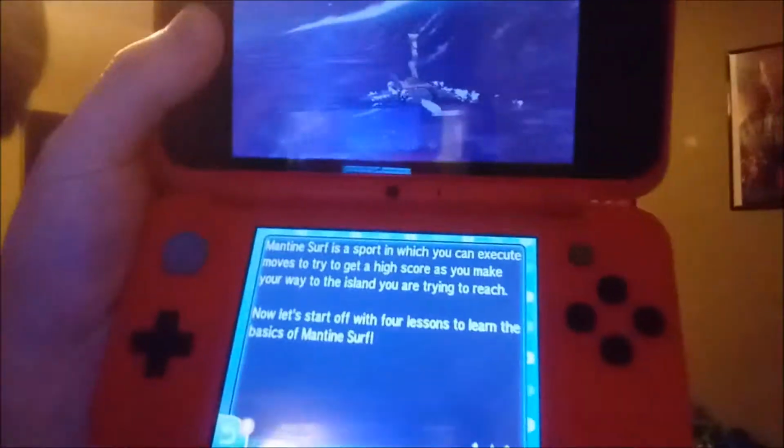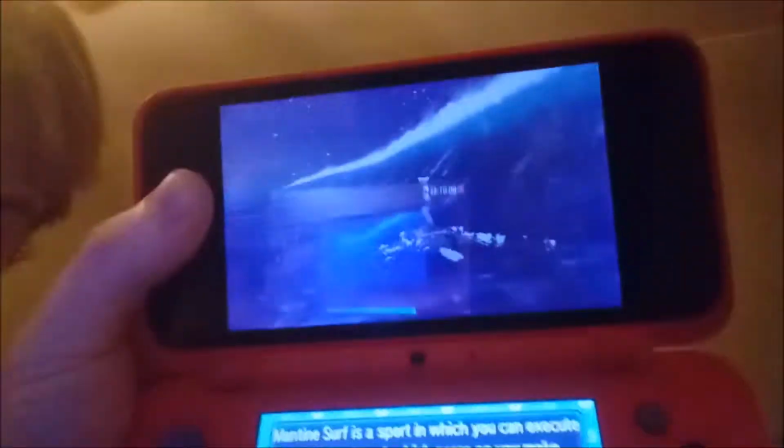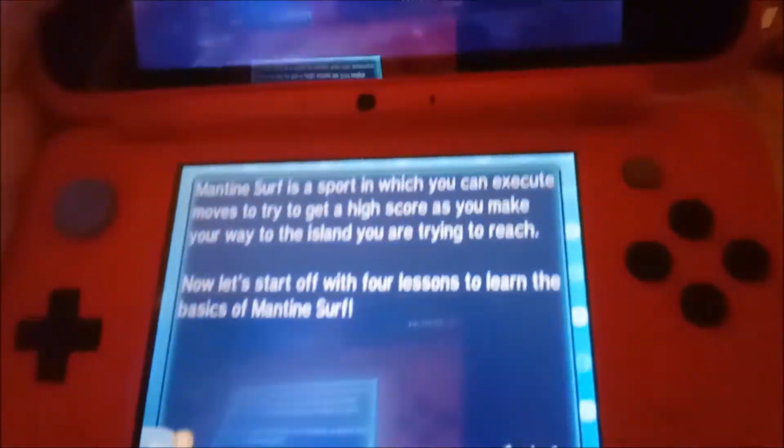I'm actually playing Ultra Moon, Ultra Sun right now. I'm gonna do the Maritime surf thing. Woo-wee! Yes, guys, I finally have Ultra Sun and Ultra Moon. Look at this. I'm gonna be playing with this all night. And look.